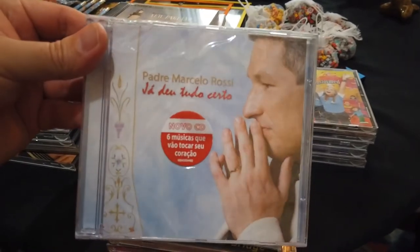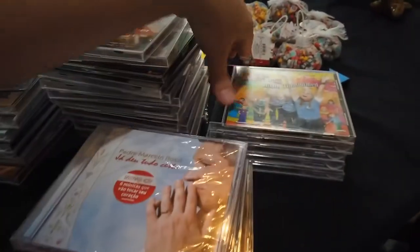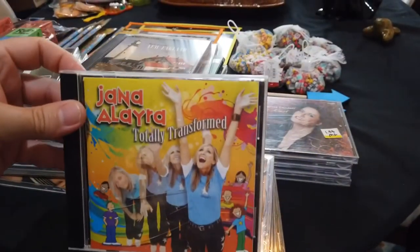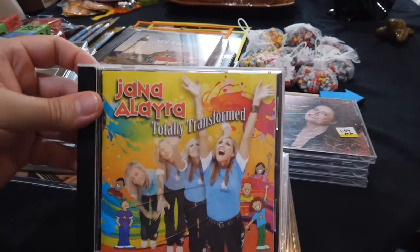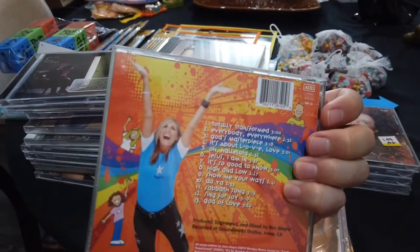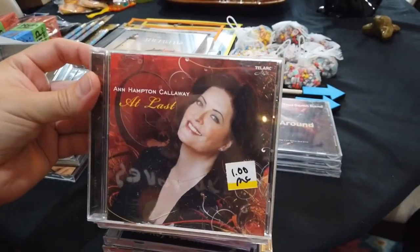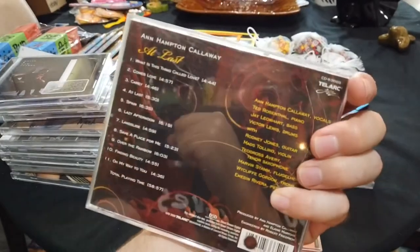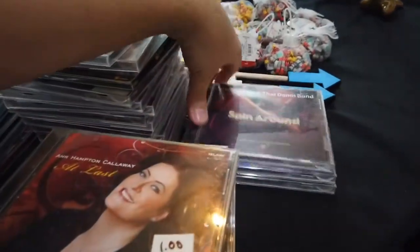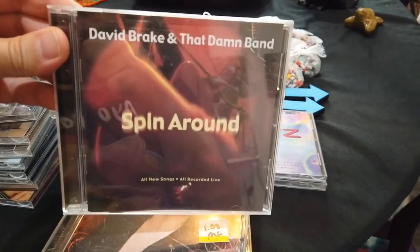Padre Marcelo Rossi. I scanned it. It looks good. Hopefully it'll sell. Jana Alira. Totally transformed. Girl, what did you transform from? Ann Hampton Calloway, At Last. At last someone picked me up from the thrift store. David Brake and that band Spin Around.